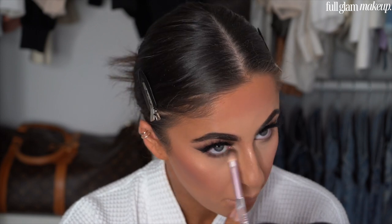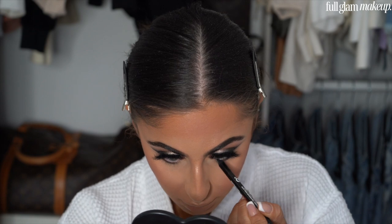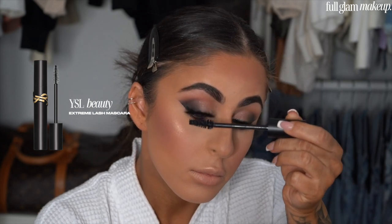I'm just adding a little bit of eyeshadow to the bottom of my lash line, and then I'm going to use some black eyeliner. For my mascara, I'm going to be using the YSL Beauty Extreme Lash Mascara.